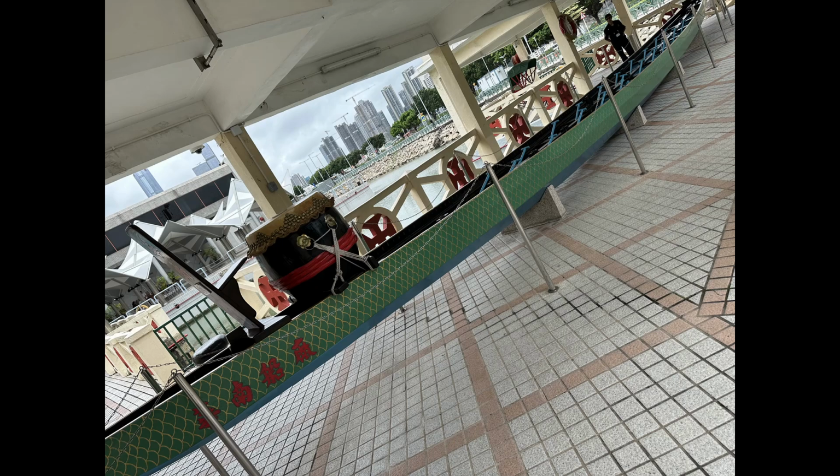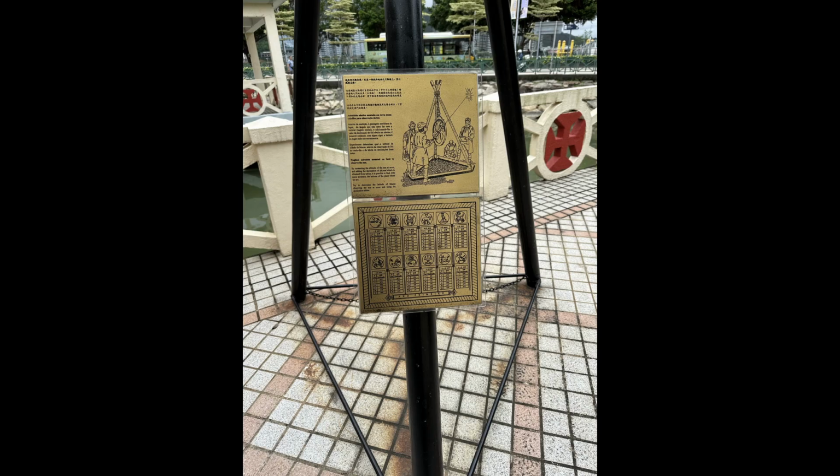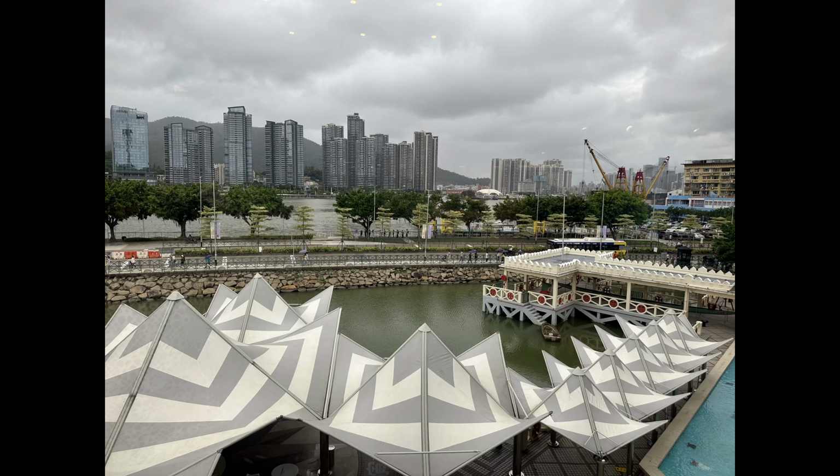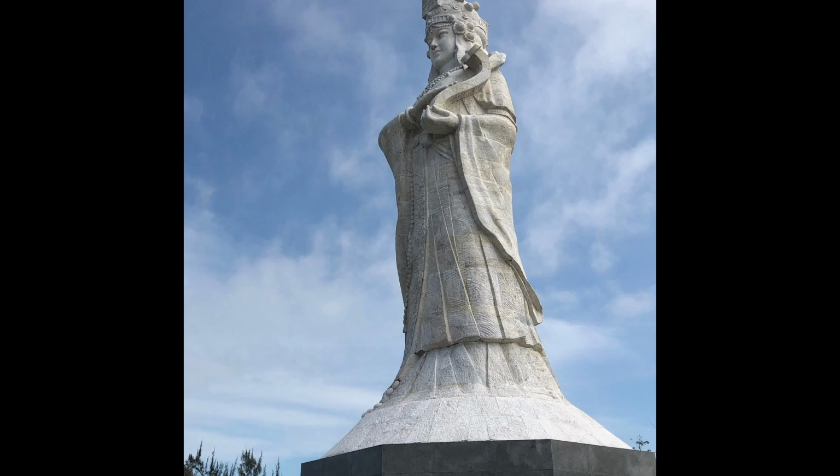After spending about 15 minutes exploring the Ma Temple and taking in its rich history and spiritual atmosphere, we continue to our next stop. Just a short walk away, we head towards the Ma Pier, where we can enjoy some relaxing waterfront views and a different perspective of the area. Facing the open water, the pier provides beautiful views of the sea, nearby bridges, and passing boats, making it a great place to pause and take in the coastal atmosphere.